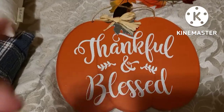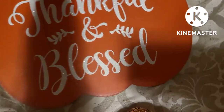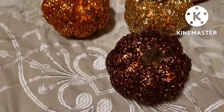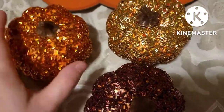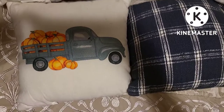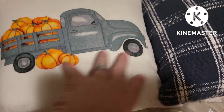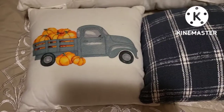I also have this sign that hangs on my front door. I got this from Dollar Tree last year, along with this little garland here. These little pumpkins, I've got brown, gold, and orange. These came from Dollar Tree last year as well. And then these three couch pillows came in a set. I usually put this one on my love seat, and then these two in either corner of my sofa. So those all came from Marshall's last year.